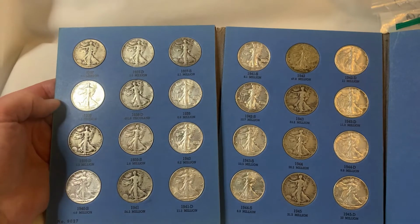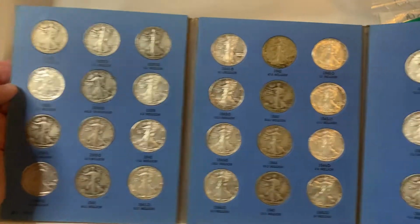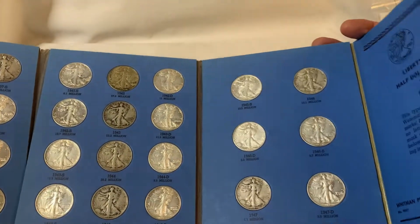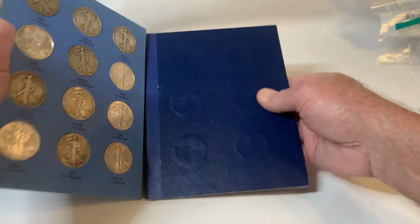Some of them are in AU condition, but again, most are in circulated condition. What a cool book, huh? That one's worth a few bucks.